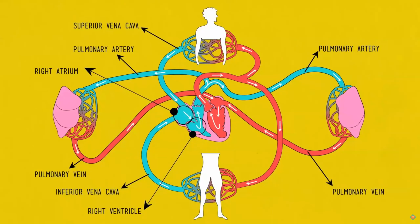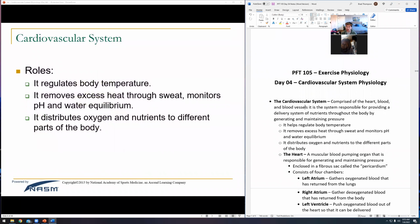So that's what we're talking about today. We're talking about the chambers of the heart and how they're going to be really good at generating pressure. Like yesterday, we talked a lot about pressure gradients and concentration gradients, right? Both of those things are very vital to understand when you understand why something is moving from one place to another, right?